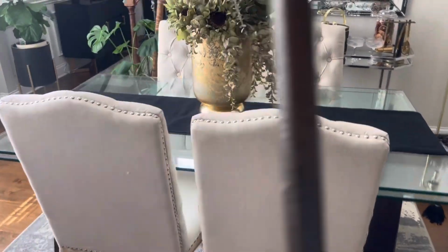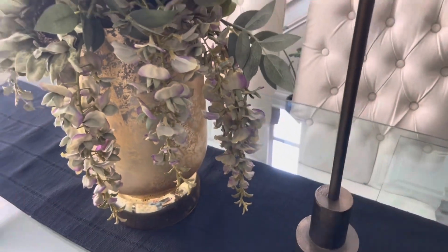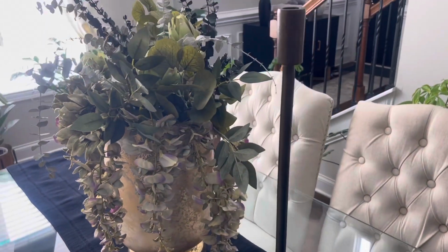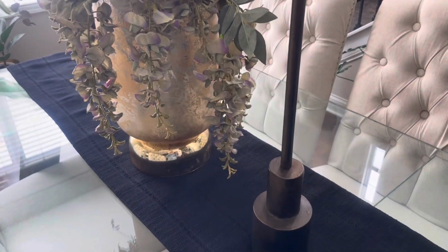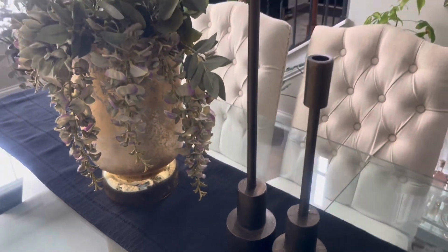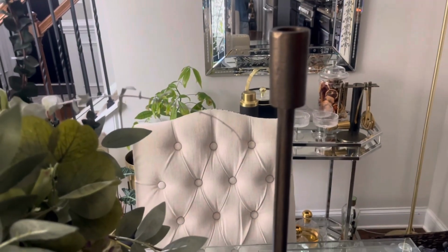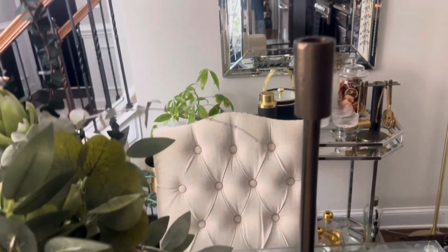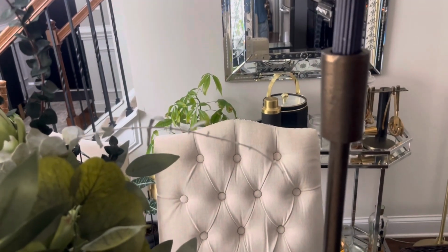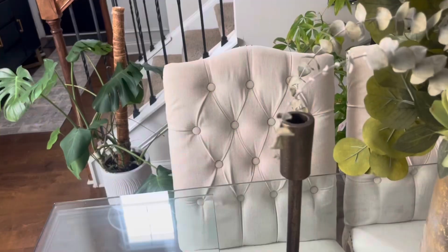And then I'm just going to go in with some candle holders, and I'm going to try them first with both of the candle holders on one side because I only have two of them. I wish that I had three or four, but I only have the two. So I tried them on the one side, did not like that. So you will see that I will go back in and switch the other one to the other side. They're different heights. But anyway, I'm going ahead and putting my candles in here.